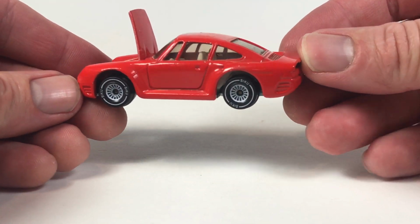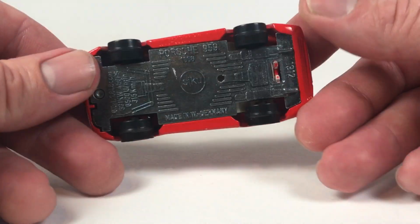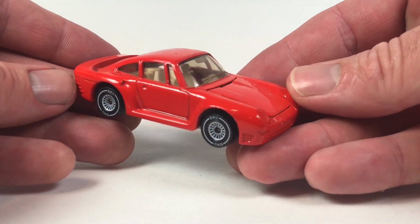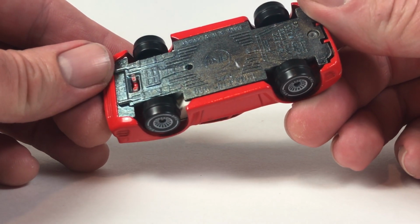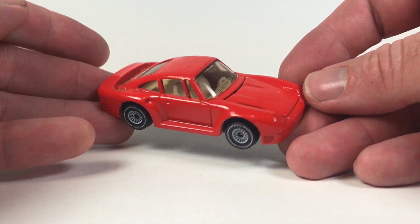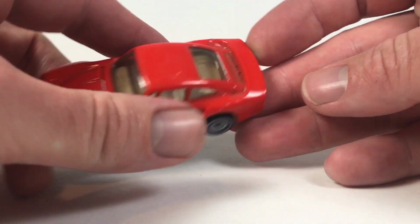But very, very cool just to get this and add to my 959 collection. It's in really good shape. Not in perfect shape, but doesn't really need to be. I'm sure it's hard to find these things in perfect shape. But pretty awesome, and an old one indeed. I don't think there's a date on the base of this, but this is some classic Siku. So, pretty cool. Pretty awesome. All right, so there's that.